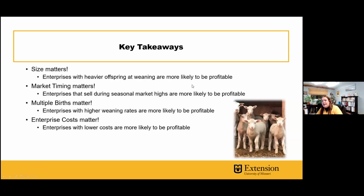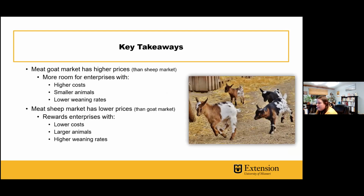So some real key takeaways: size matters. Enterprises with heavier offspring at weaning are more likely to be profitable. Market timing always matters. Enterprises that sell during seasonal market highs are more likely to be profitable. Multiple births matter. When we have higher weaning rates, we are more likely to be profitable. And then enterprise costs: those enterprises that can keep their costs low are, again, more likely to be profitable.